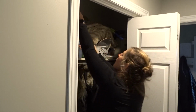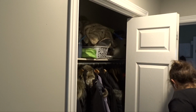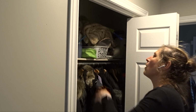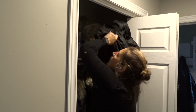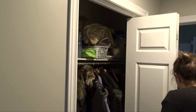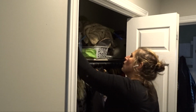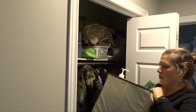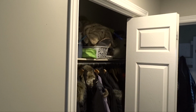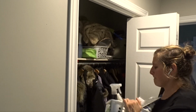Now I'm going to move on to the upper shelf, and I'm going to remove everything off of it and go through it, see what needs to be tossed, what needs to be put somewhere else. There's a lot of dishes that need to be given back to my mother-in-law, so I gotta sort through those and see if there's any other dishes belonging to anyone else. And then I want to organize it a little bit better and put it all back in.